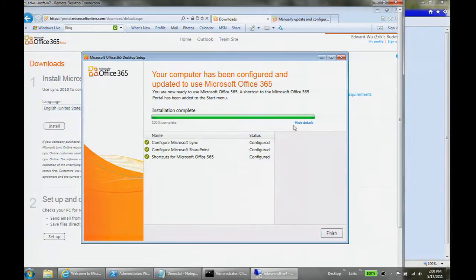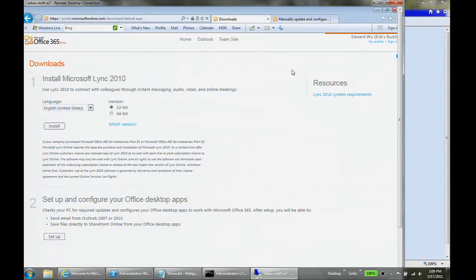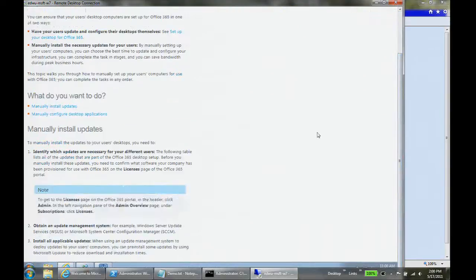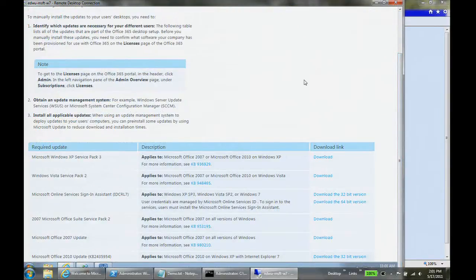And what it actually did was configure some unique settings in the system. And basically that's it, and you're finished. If for some reason you don't want your users to do this, or maybe you're more comfortable pushing out the changes manually through GPO or some other method, then we do show you exactly what we did in that desktop setup. It's under the help section, and it gives you much more detail.